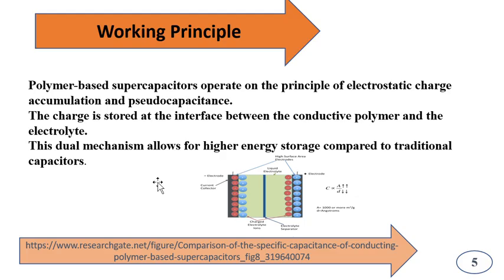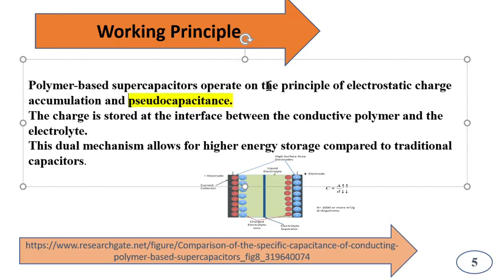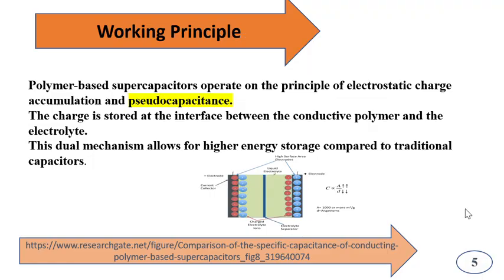So, what is the working principle behind the supercapacitors and energy storage devices? Polymer based supercapacitors basically operate on the principle of electrostatic charges that accumulate on the surface, and they are also used to produce pseudo capacitance. So, you need to focus on the term pseudo capacitance. We all know what basically the pseudo capacitance is. Charge is stored at the interface between a conductive polymer and a given electrolyte. So actually, we are dealing with a dual mechanism, because this dual mechanism allows for higher energy storage as compared to the traditional capacitors.